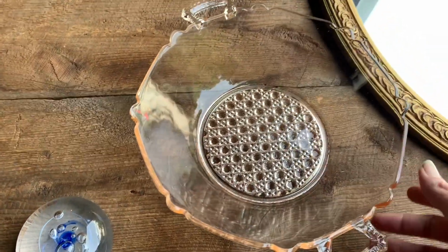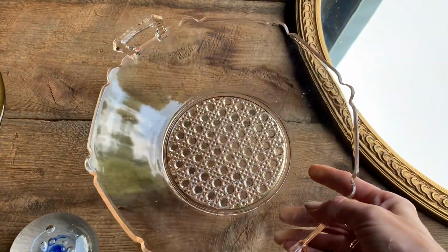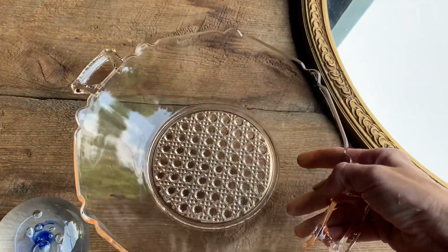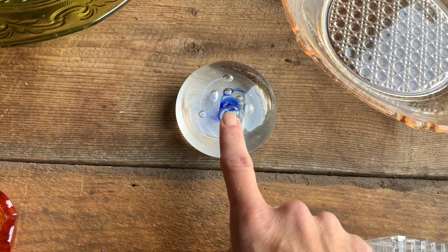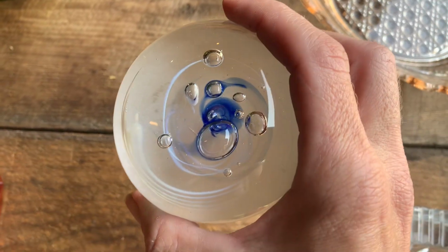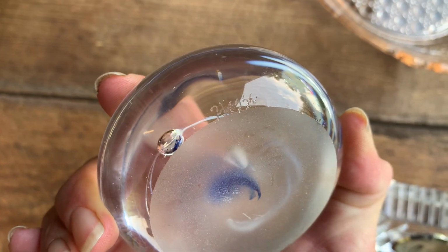This is the Lancaster Peaks Pink with the cane center. Nice big fruit bowl. Nice pink. This is a Tom Hesse signed paperweight. Nice blue and white swirl. You can see it's signed right there.